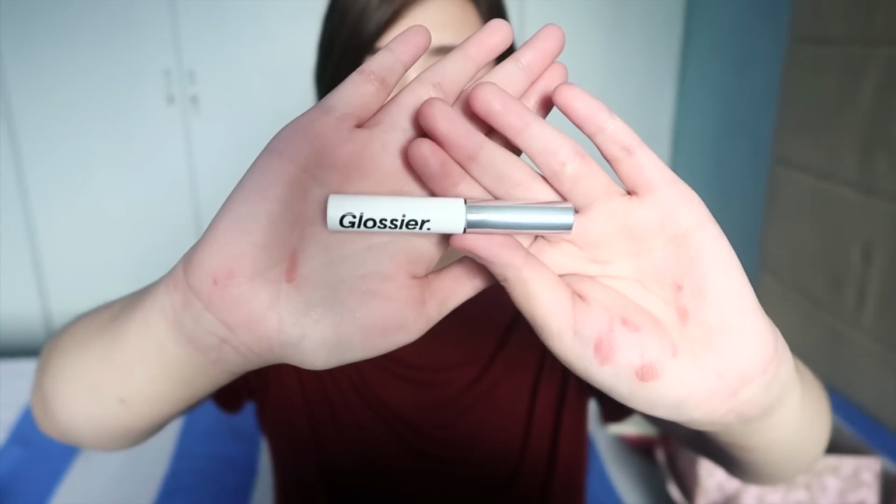So I got their Boy Brow in the shade Brown. The packaging is, I love it, pink and white. It looks like this. Super promising. It's supposed to fill in and also set your brows. The product has fibers in it, so I'm super excited to try it. I'm super excited to try this out because I've heard a lot of good things about it. And yeah, the Glossier Boy Brow in shade Brown.